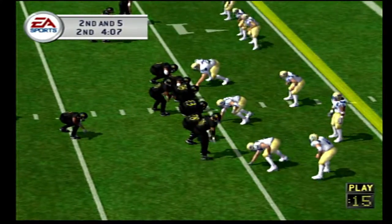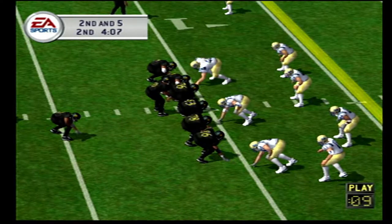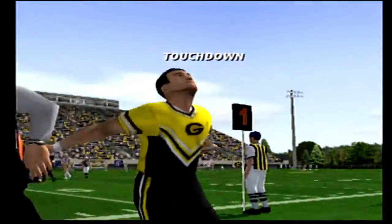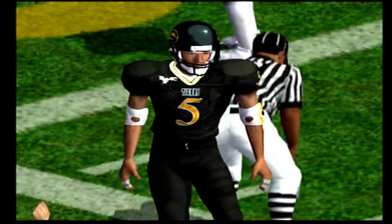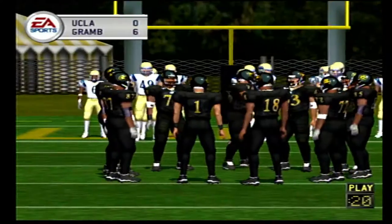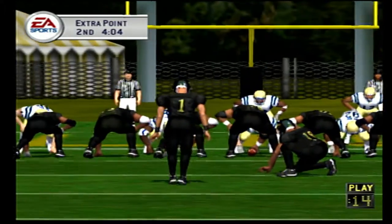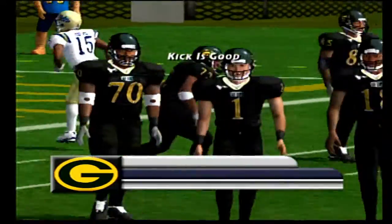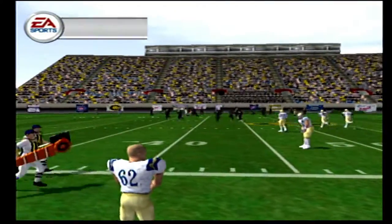The Bruins line up in a 3-4. Number 10 drops back to pass. Lets it go. Makes a catch in the end zone. Touchdown. That was quite a play as he found his wide receiver for the touchdown. The PAT. Over 4 minutes remain in the second quarter, and our score is Grambling 7, UCLA nothing.